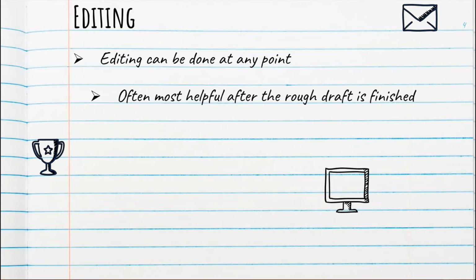So it's always best to do it after your first rough draft is finished, and then you'll have multiple drafts. When we say rough draft, that's always the first draft, but it's not the last draft. You will have many drafts, many versions of your story as you go along. So the first major editing will come after the rough draft is finished.